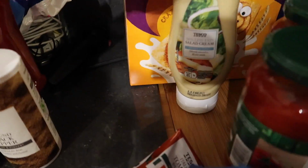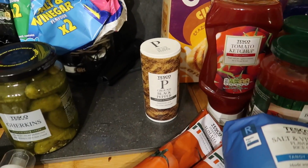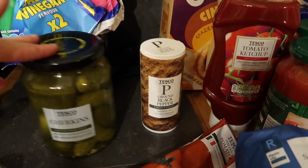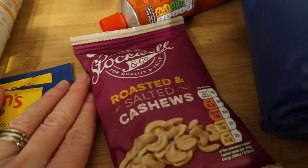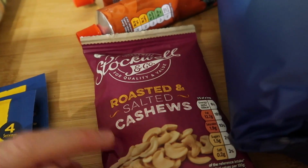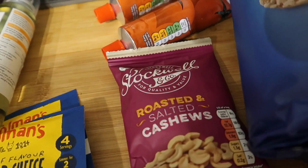I got a 50% less fat salad cream, 1 tomato ketchup, some black pepper, all just store cupboard stuff that I was out of, some gherkins for the cheeseburger pods, some roasted and salted cashew nuts. These again are for the recipe I'm making. It's a Cheesecake Factory like copycat recipe.